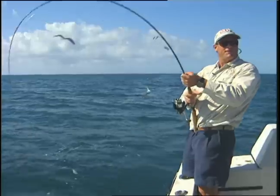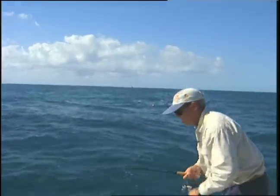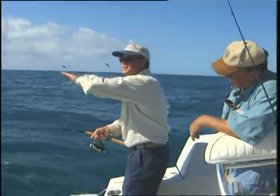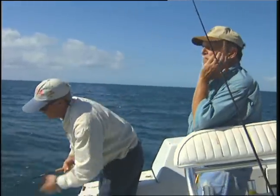It's a lot different from the flats. On the flats, they don't have straight down to run. Out here, they just run straight to the bottom if they're that type of fish. Normally, the pelagic species, when they run, come up on top of the water, like a triple tail, sailfish, wahoo. Anything that roams the ocean is called pelagic.